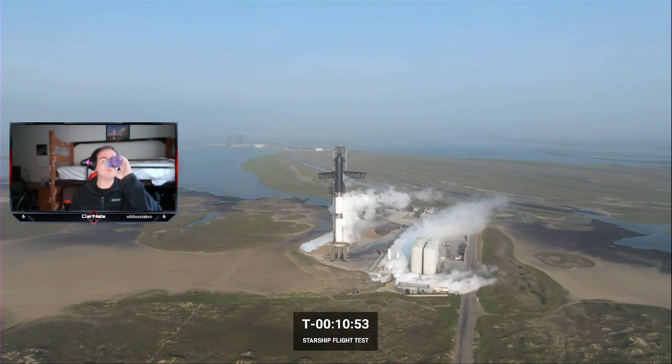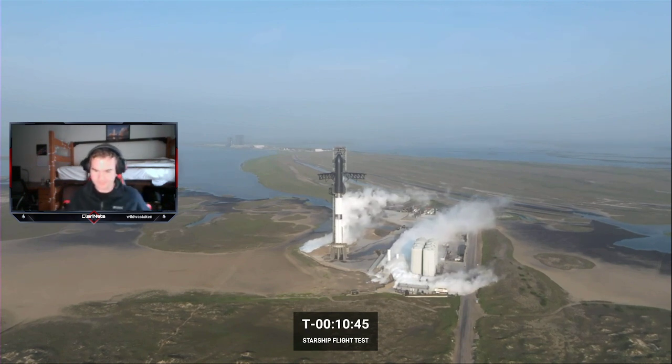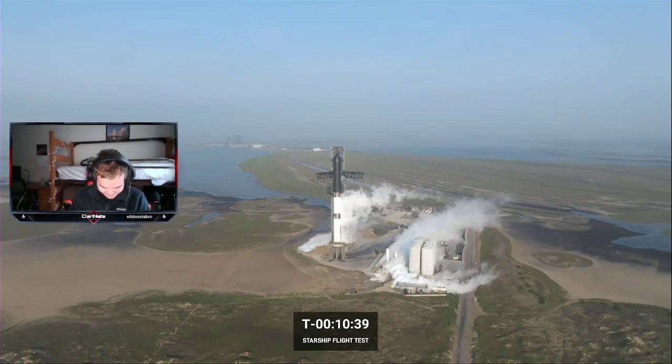The SpaceX team continues to check in with the Coast Guard. Good news is we've not heard any reports of boats in the safety perimeter as the launch vehicle heads out over the Gulf of Mexico. Right now, we are at T-minus 10 minutes, 40 seconds, and counting. Everything continues to go well for an on-time launch.